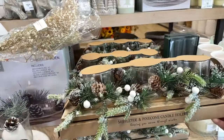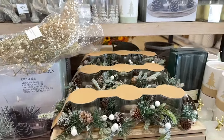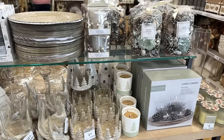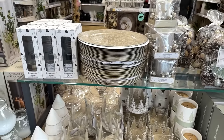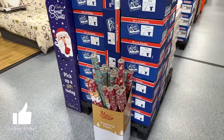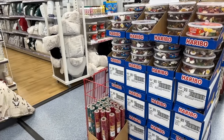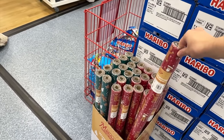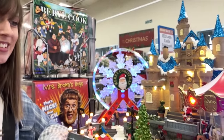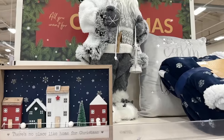Look at this candle holder. I really like that one. They have different LED ornaments like this in Costco as well. They are cheaper in the range, but I'd say they're better quality in Costco.